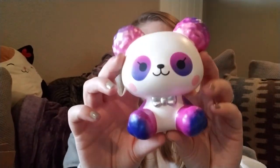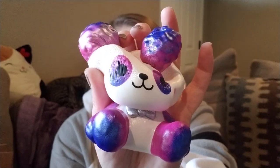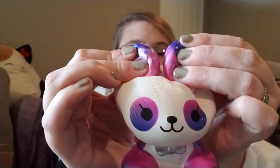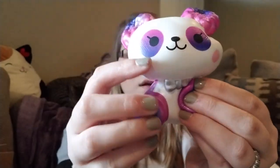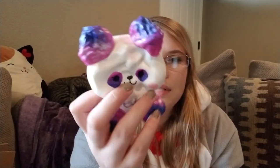Okay, so Cotton Candy Panda. Oh my goodness. Why have I never had many more squishies? They're great. Oh my word. Look at that. These little cotton candy ears. I love the color too. I think there are multiple color options in this that I've seen before.